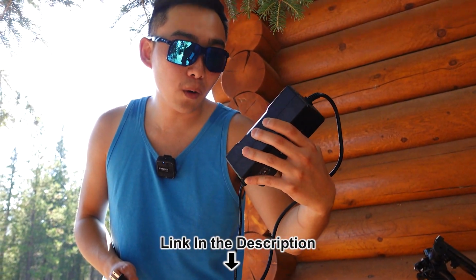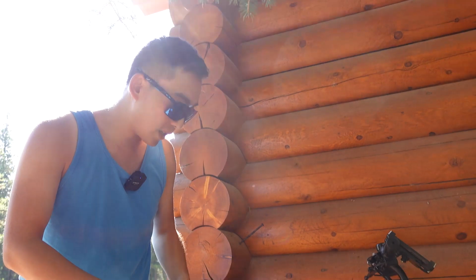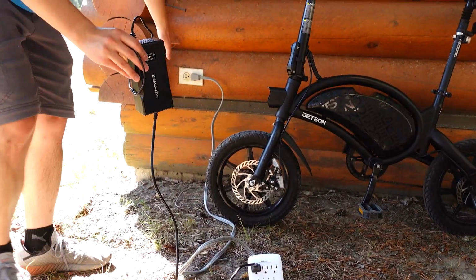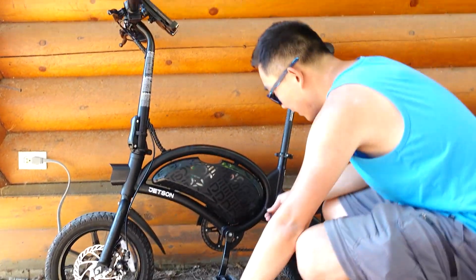It is rated for 5 amps output and 42 volts. So we're going to plug this end to the extension cable that I brought along with me. And of course, that's connected to a wall outlet, 120 volts. And this end, I'm going to connect directly to the e-bike itself.